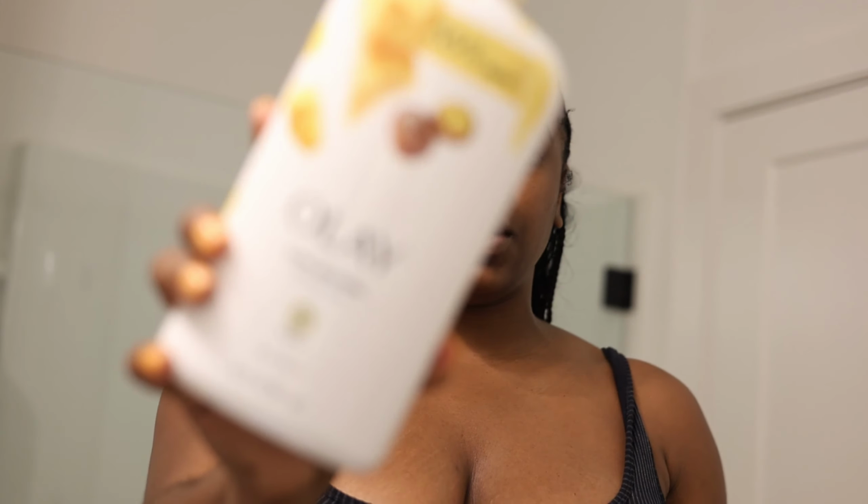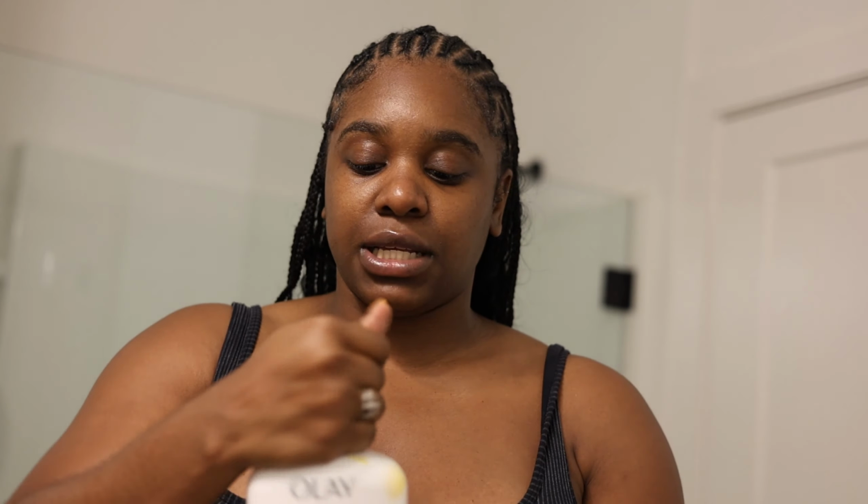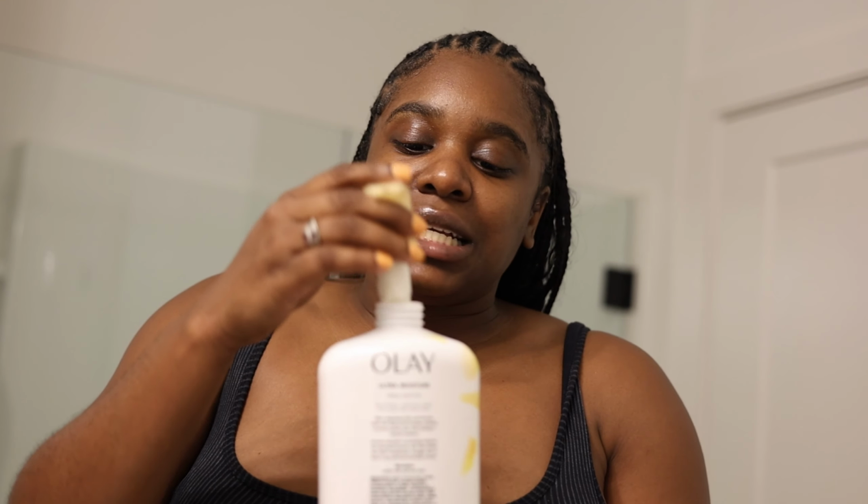So the body wash that I'm using for night is the Olay Ultra Moisture Shea Moisture. This is what I'm using at night. This one really smells so good, I can't wait to use it. It just gives a really, really clean feeling. So this is the body wash that I'm using tonight.